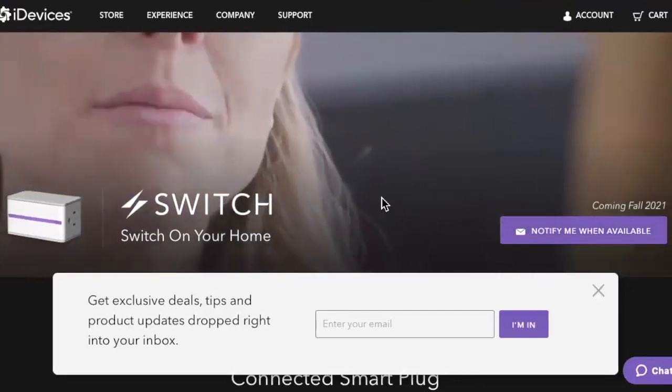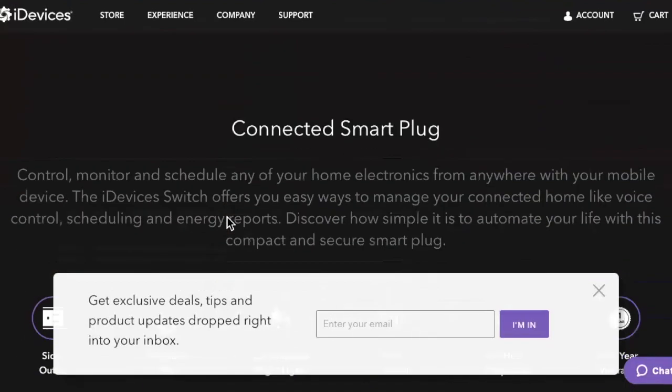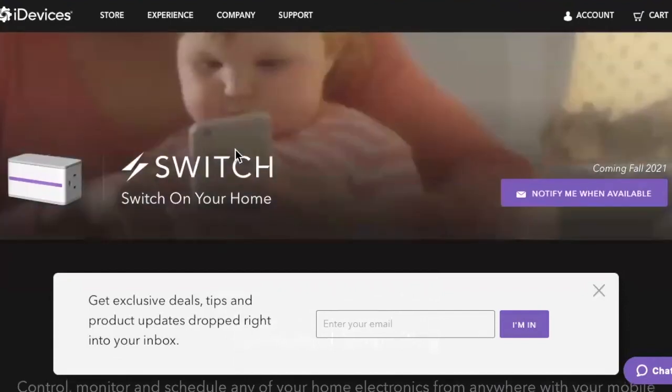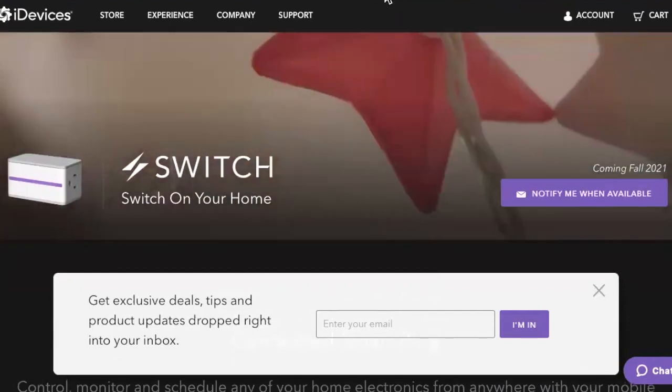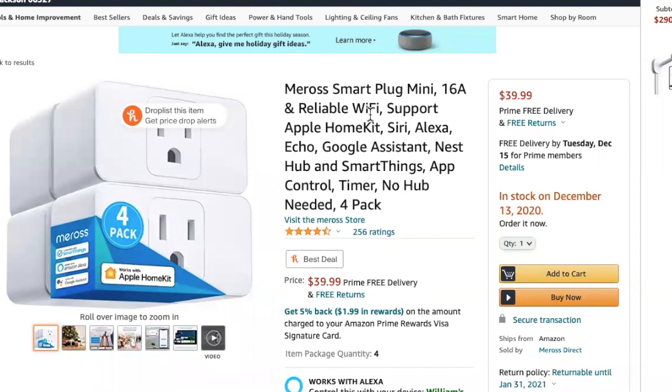So it's clear that they're either redoing this product or they're going to be doing something different. The one I have in my home, which you'll see on my video, make sure you check that out on our YouTube channel. But I will go to the ones that are available. The ones that are available are the Meross Smart Plug Mini.